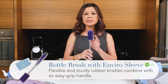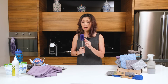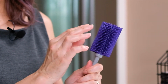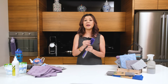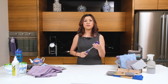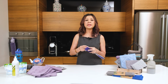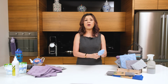Now, the brush end is made of flexible and sturdy rubber brushes, right? Sturdy. It contains no nylon bristles that can harbor bacteria, and there's no metal wire that can rust inside. The bristles, if you notice, are nicely spaced out to minimize trapping of food particles and unwanted particles, and also allow fast drying of the bristles after use. But at the same time, the spaces are well spaced out to be able to do a very good cleaning for you as well, all right? In addition, you can wear the Enviro sleeve over the bristles to gently clean delicate glassware, or alternatively use the sleeve to dry the insides of the item you are cleaning.